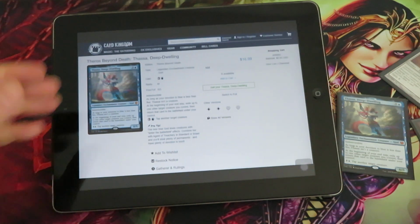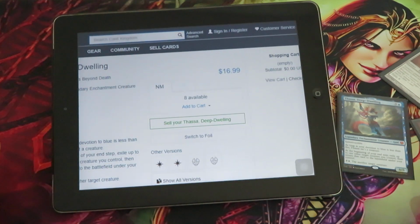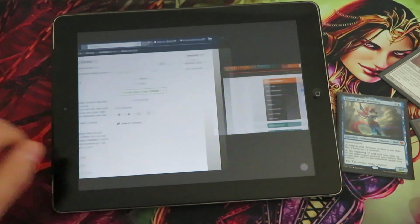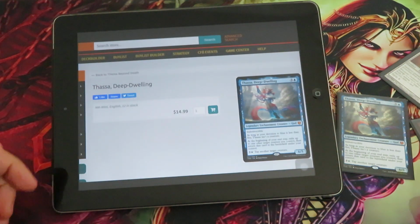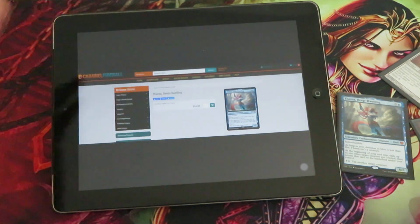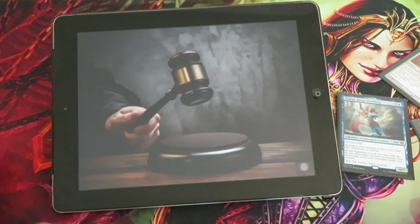Online stores, Card Kingdom is selling Thassa at around $17. So it's a little bit more expensive than the eBay and TCG Player. Channel Fireball, we see here that the card is being sold at $14.99, that is $15. So we have compared the 4 prices of the 4 channels, and here's my judgment.